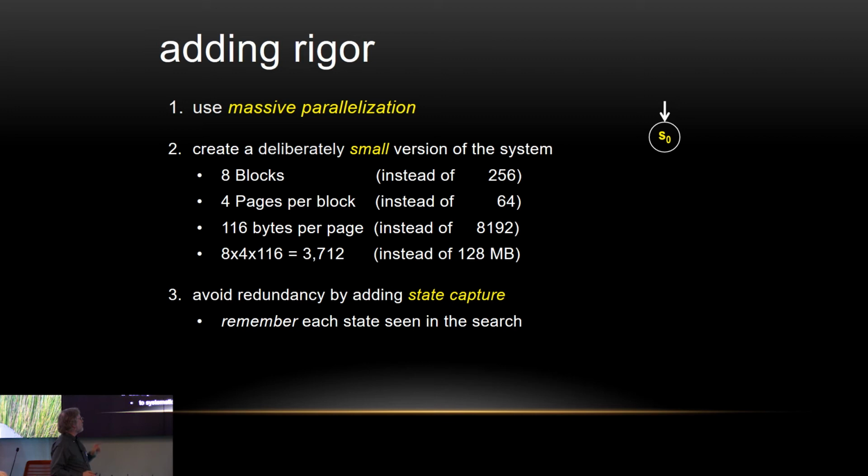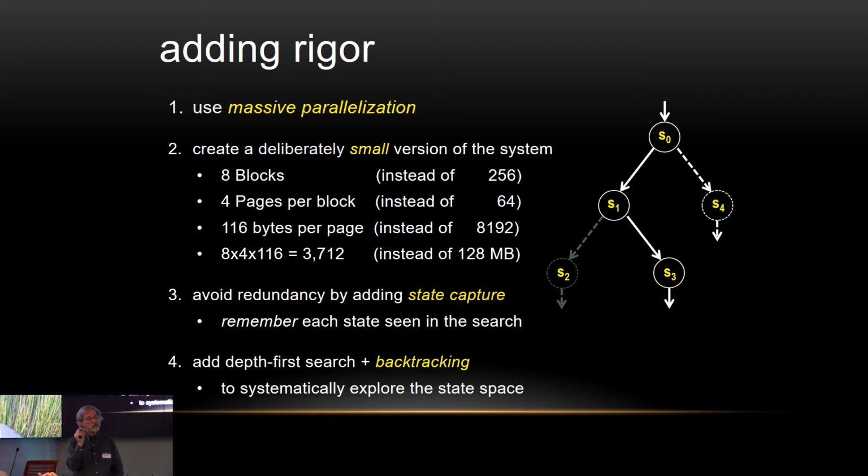So we remember each state seen in the search. You get this search tree, and every node in the search tree is going to be remembered with a hash. You create a 64-bit hash and store it away. If you match that 64-bit hash sometime later, you say, probably seen that before. Don't do that again. Try something else. And then we add backtracking. We explore the system behavior going down the execution tree, and if we've seen that before, you back out, undo an operation and try something else.